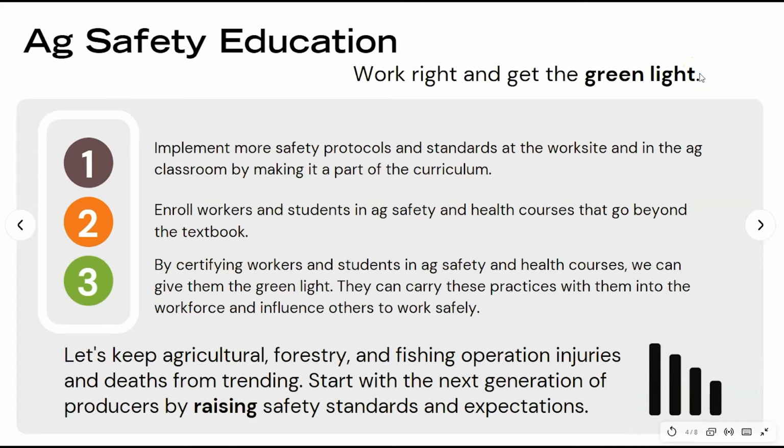So for most FFA and ag teachers, they have a wonderful curriculum that involves livestock and farming practices and the like, but oftentimes it doesn't include safety protocols, how to stay safe when handling machinery and tools and livestock. So we believe that's really important. That's one of the first things to include, is how to stay safe when you're using those tools and handling those animals.